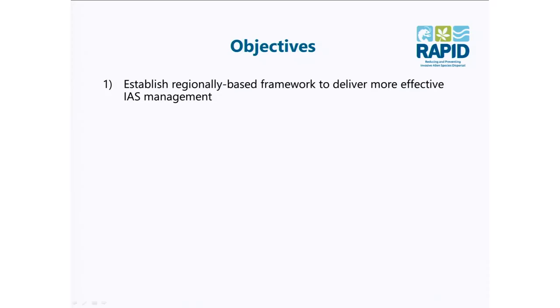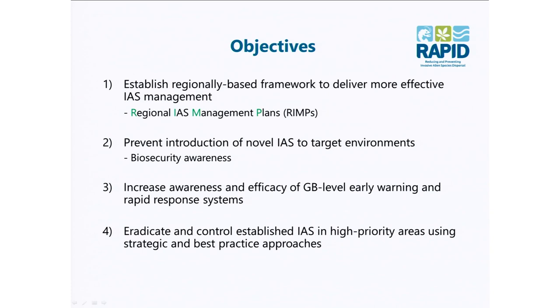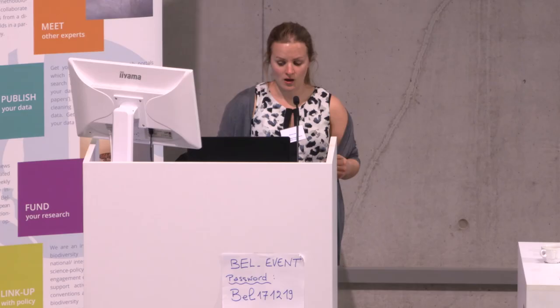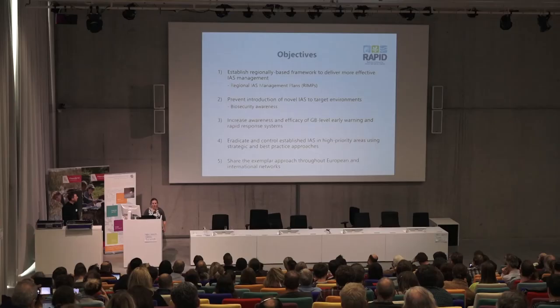So there's a few different objectives. One of the main ones is to establish a regionally based framework to deliver more effective management. And we did this by creating regional IAS management plans, which we call RIMPs. Also to prevent the introduction of new IAS, so doing lots of biosecurity awareness raising, to increase the awareness of rapid response systems and early warning systems, and also to do some good practice approaches of actual eradication and control of IAS in high priority areas. And then again, to share this information with our European and other international counterparts.